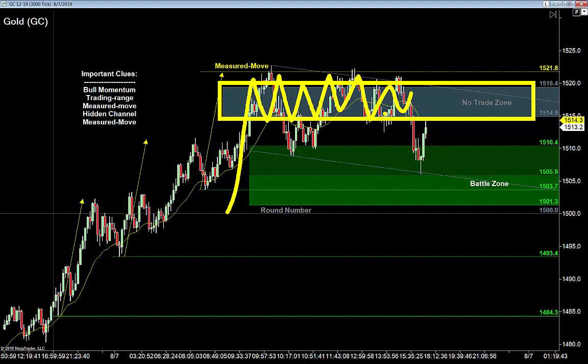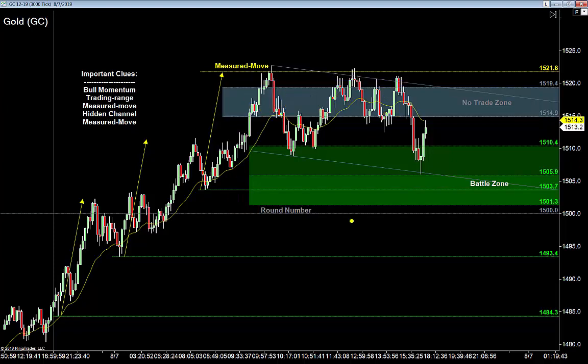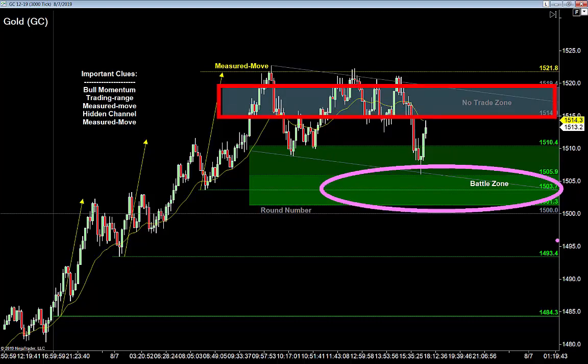Now, knowing that we are so bullish here right now, I want to be a buyer. And knowing that I have this trading range, I want to buy down in my battle zone. Of course, I've already seen a couple examples of this today, but we're going to be looking for buy setups here to buy those dips. There are 2 specific types of setups we're looking for here to buy on those pullbacks. We'll talk a lot more detail on that.